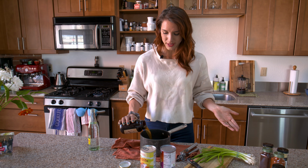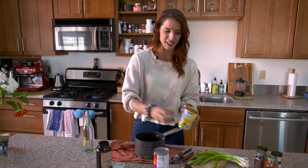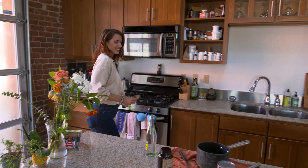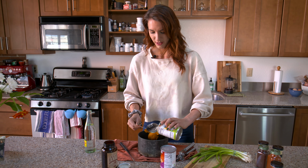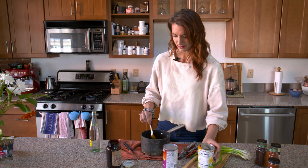So step one, add your bone broth. It's real complicated, you guys. Step two, add your pumpkin. Get a spoon, Emily. Like, you would think that I would bougie it up and pretend like, hi, Griff. Every time I open a can, Griff thinks he's getting fed. All right, boom, we added our pumpkin.